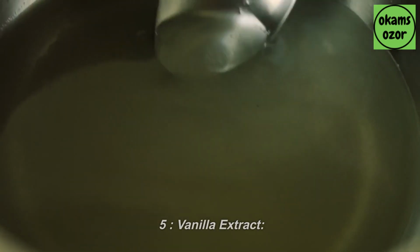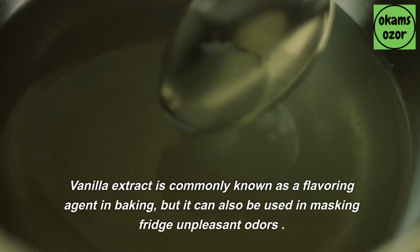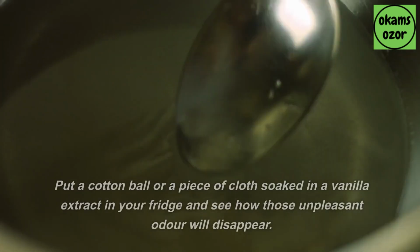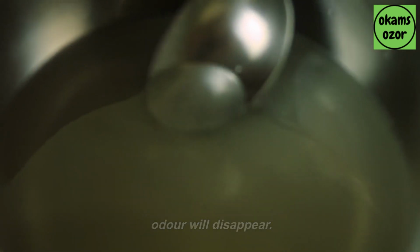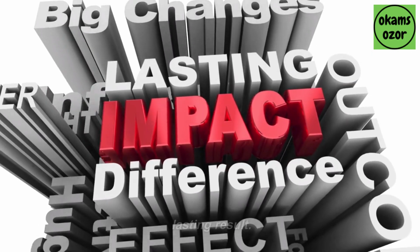5. Vanilla extract. Vanilla extract is commonly known as a flavoring agent in baking, but it can also be used in masking unpleasant fridge odors. Put a cotton ball or a piece of cloth soaked in vanilla extract in your fridge and see how those unpleasant odors will disappear. Replace the vanilla cotton ball every few days for a lasting result.